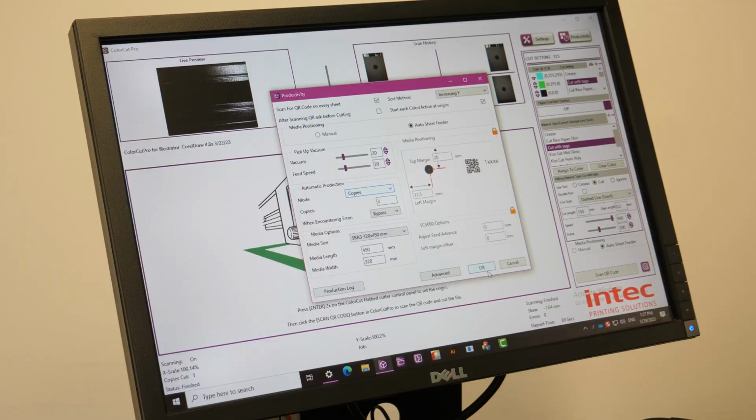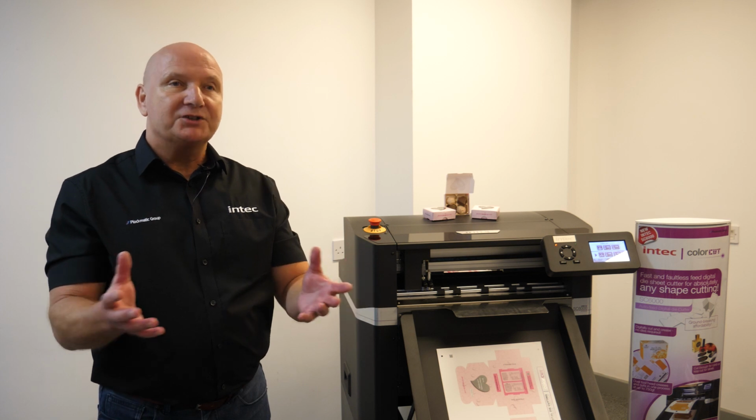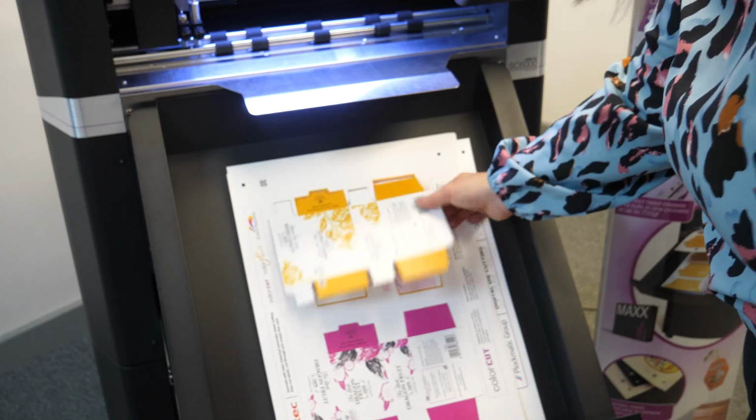So what we're seeing is people producing SRA3 sheets of labels, SRA3 sheets of packaging board, and then putting it through this device to finish it. So we're going from the printed flat sheet into the finished product.